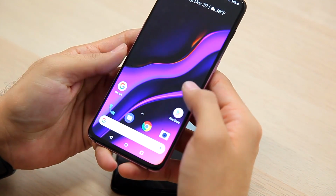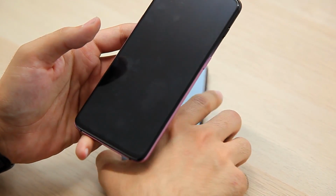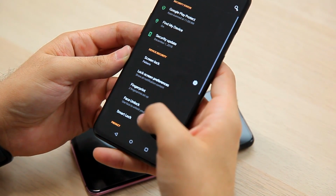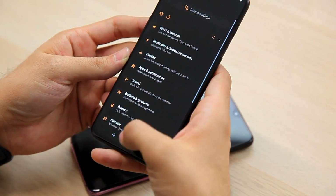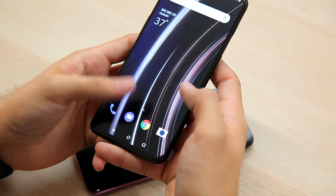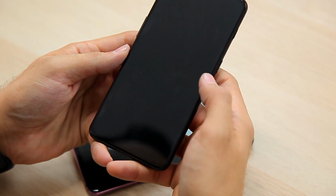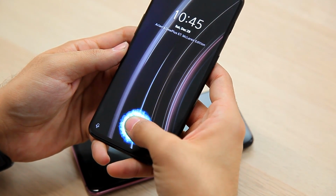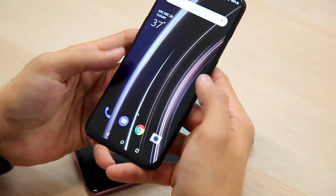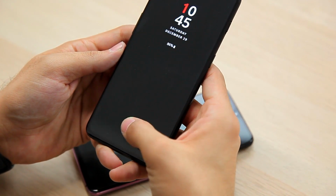Again, I really don't experience that issue with my right thumb, but I experience it way more often on my left thumb. So I don't know, maybe if you don't set up a second finger, but just know that the sensor is really fast and it works a lot of the time. And it's definitely my favorite feature built into this phone. And I hope to see more phones in 2019 adopt this feature. And who knows, it might even be better.